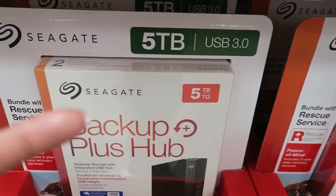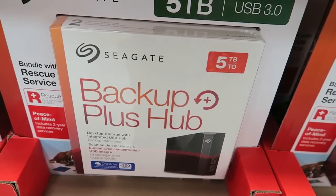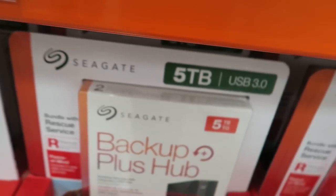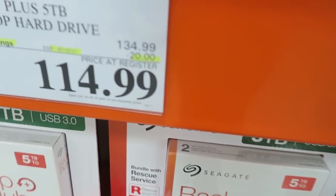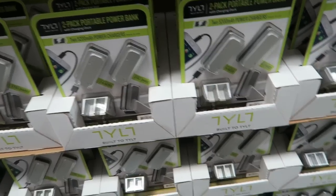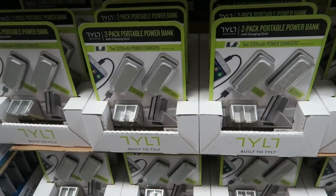5 terabyte hard drive, for anybody else who's a YouTuber. This is something that you definitely would need. Hard drive backup. This one is on sale for $114.99. I bought mine off of Amazon a couple months ago for around the same price, so this is a really good price. Wow, I should have waited, but I needed it for when we went to Disney.